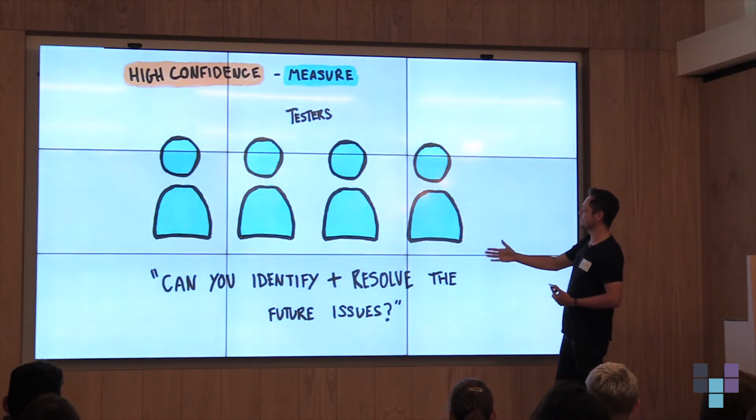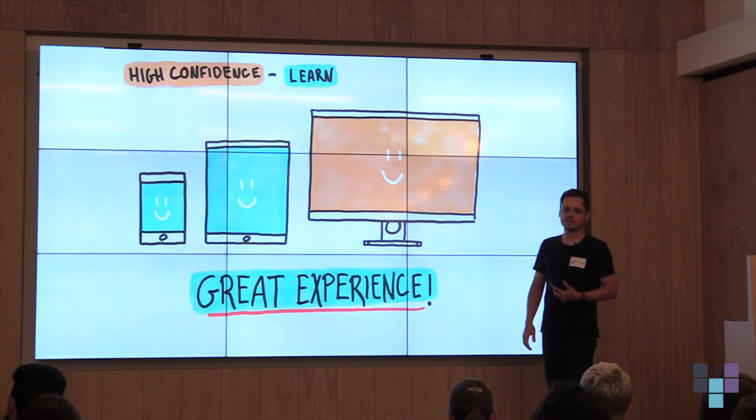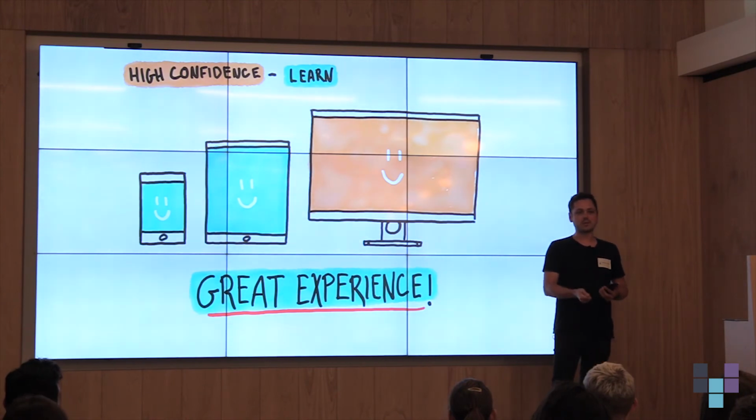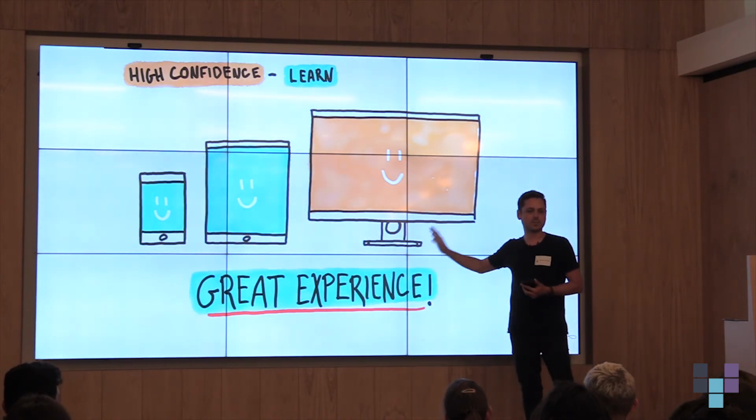Of course, we measure: can you identify and resolve the future issues? And we find out that actually this is a great experience. So, what have we done? We built just what we needed to build. We used as much as we could, and we got through 3 cycles of build, measure, learn to get to the point where we had the product. And we only built exactly what we needed.